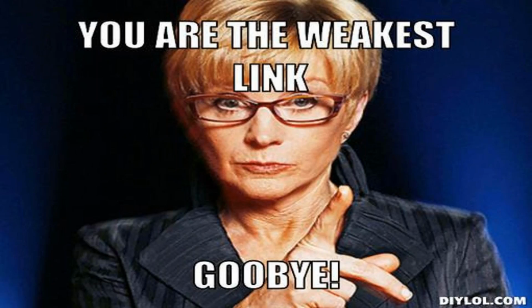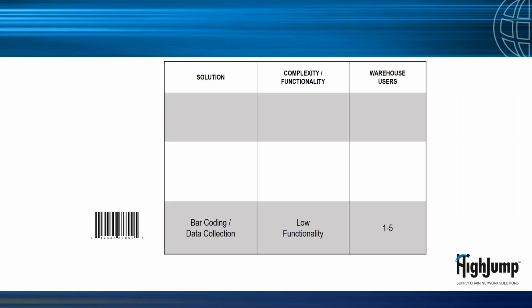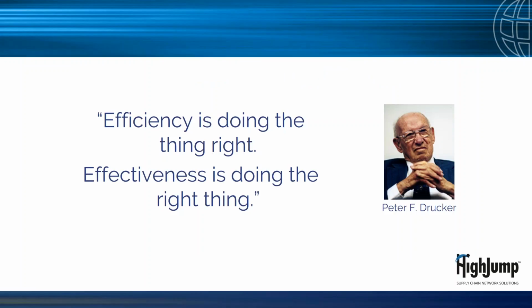So what's next? What type of solution do you need? There are a few solution types available for warehouse automation. At the low end, there are point solutions that attempt to automate existing practices by overlaying existing processes with barcoding and data collection capabilities. The biggest risk with these solutions is they do not enable warehouse best practices, so you might just end up doing the wrong things, only faster. Back to our management guru, Peter Drucker, efficiency is doing the thing right. Effectiveness is doing the right thing.